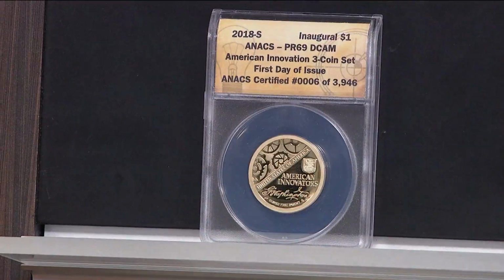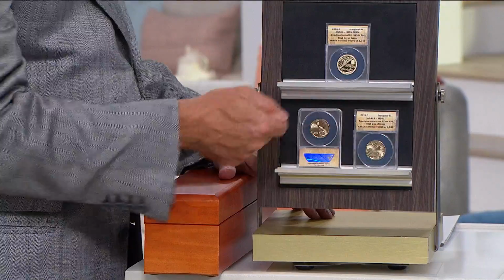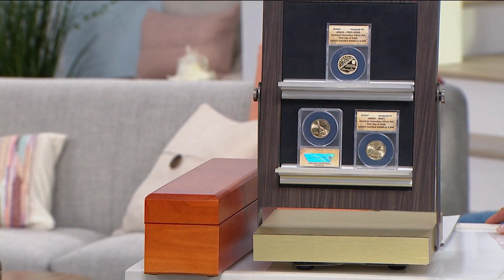Understand, you have $90 worth of certification here. Oh, you're paying 79 bucks. That's true. It's $30 a coin to certify coins. We're $79.95. People always ask me, well, how do you do that? I don't pay $30, okay?